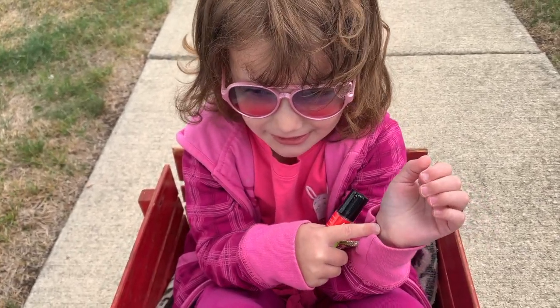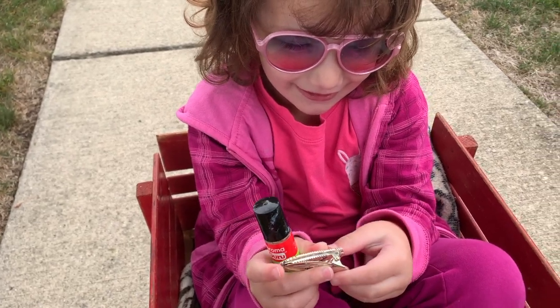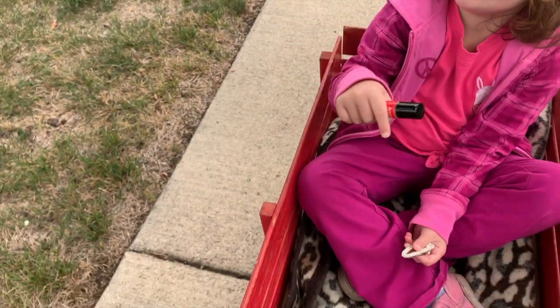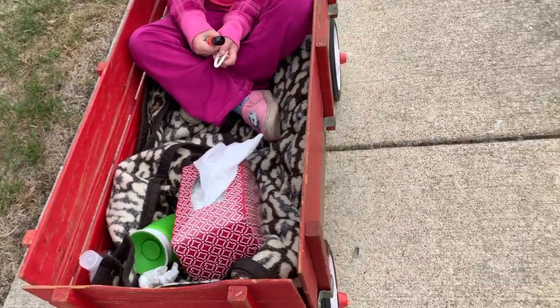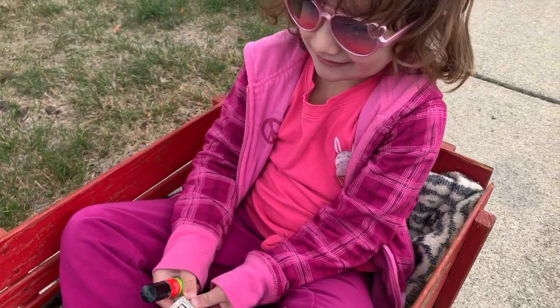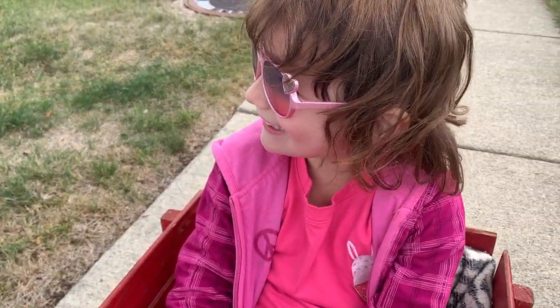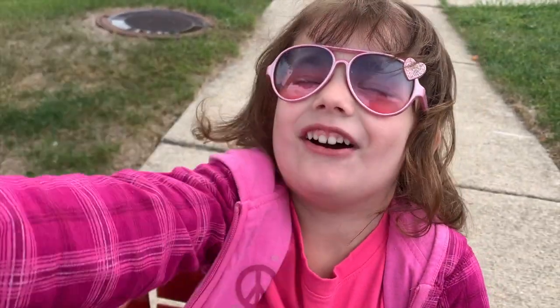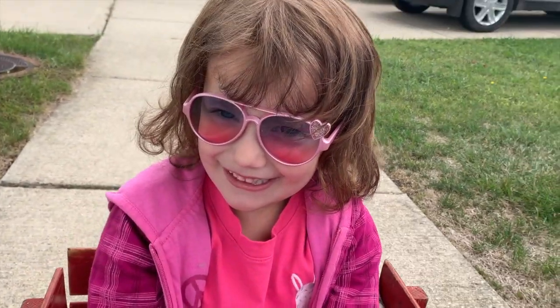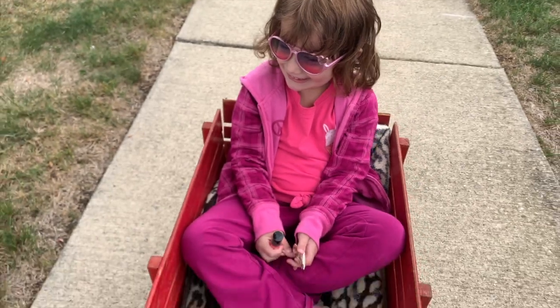I have some lights here to switch. So you said we're going to the park? Yeah. So we're going to go on a walk? Exactly. Actually, it's a wagon ride, right? Yes. You are in an old school Radio Flyer. Oh, baby. Yes, sir. Can you say that? Now let's go. Say, oh, baby. Oh, baby. Oh, come on. You can do better than that. Oh, baby. Okay. I like your sunglasses.